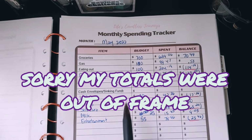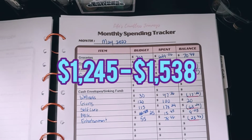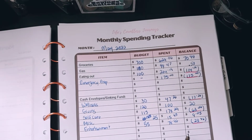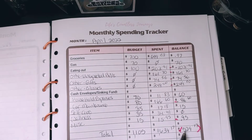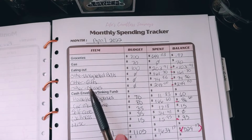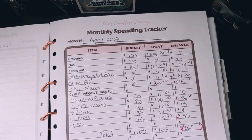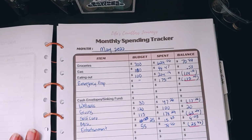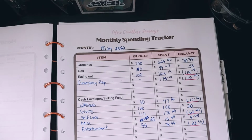So in total for everything that was non-business related, I had 1,245 to spend. I spent 1,538.18, so a negative $293.18 here. Last month I was much over, by $529.17, and that was with one unexpected bill. Well, actually two, because the glasses, I did not expect to spend that either. So it is really my unexpected spending, because this month I had the $175 unexpected, and had I not spent that, it would have put me much closer to the budgeted amount that I had.